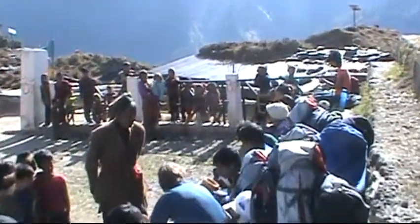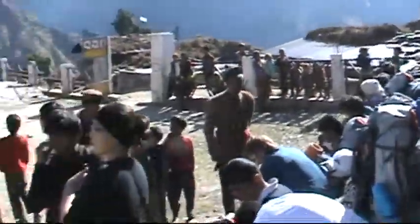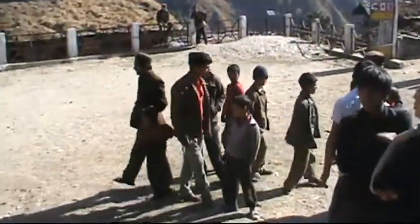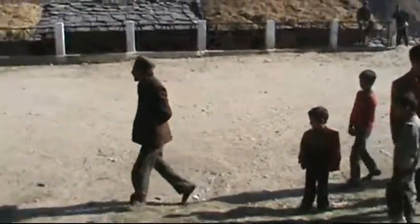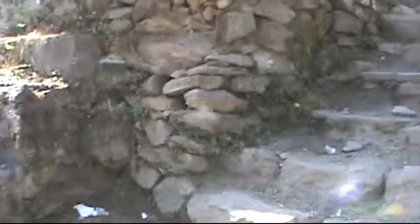Children hanging out. No, they break the old houses, okay? You take and build new ones. What about the solar panels? Like, how did that happen?